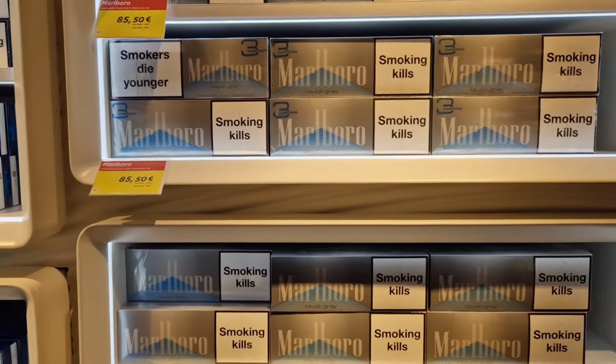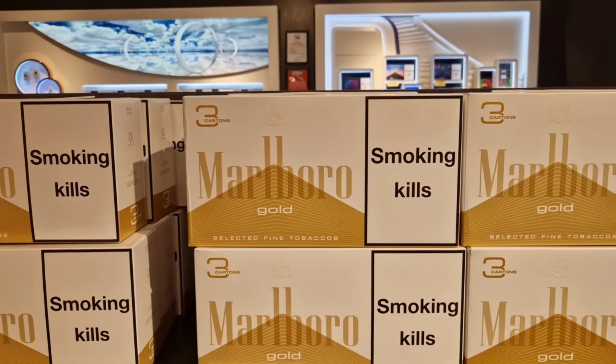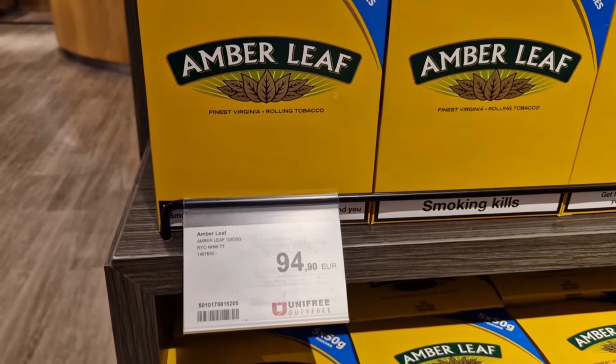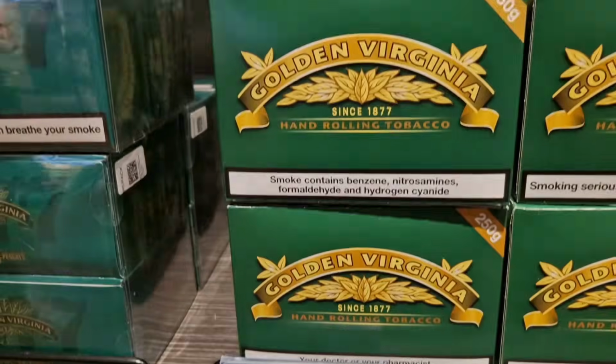I don't know whether that's cheap or expensive, or whether it's cheaper in the UK, or whether the prices in Turkey duty free are cheap. Let's have a look at anything else. So we've got the Marlboro Gold, which is at €95 for 3 cartons. But like I say, I'm not a smoker, so I'm not gonna know whether the cigarette is cheap or expensive. Okay, Amber Leaf for those roll-up lovers, 94 or 500 gram, 10 times 50 pouches. Again, whether it's cheap or expensive. €55 for the Golden Virginia. Let's see what else they've got here.